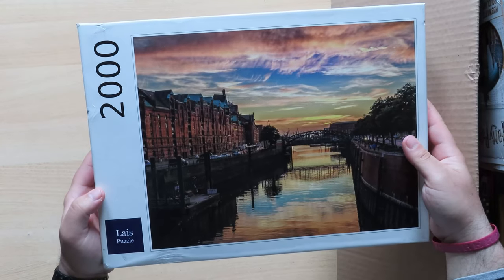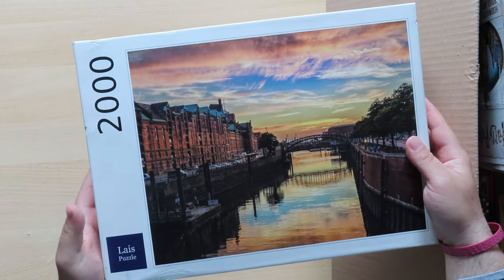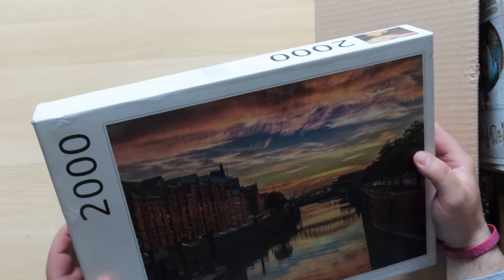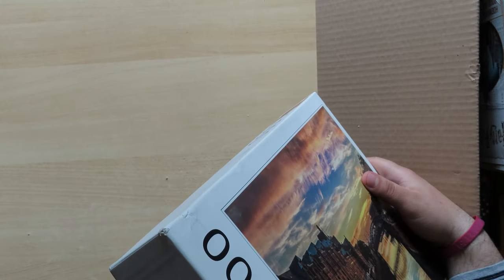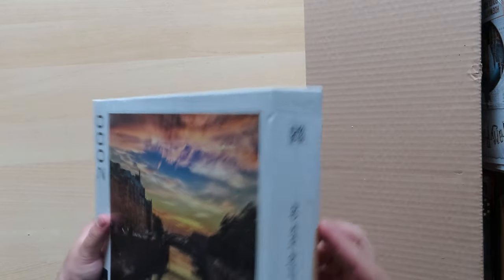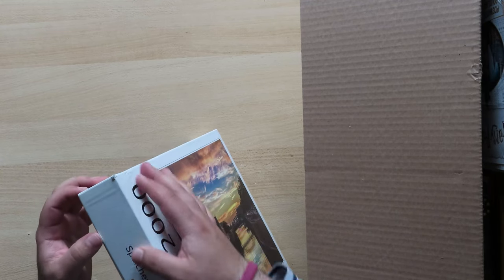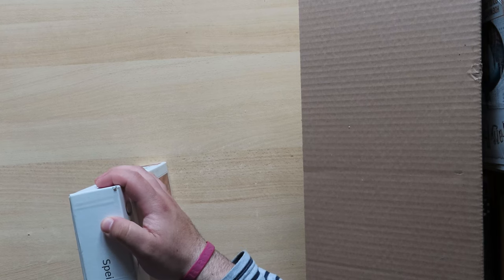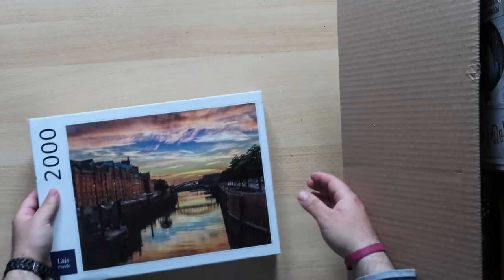Le puzzle. Or Lais, I don't know how they read it. Anyway, this is a jigsaw puzzle from this brand. I have seen them on the internet. Speicherstadt Hamburg. They are somewhat pricey, should I say. They do have many unique pictures, also pictures which I have not seen on the other jigsaw puzzles.